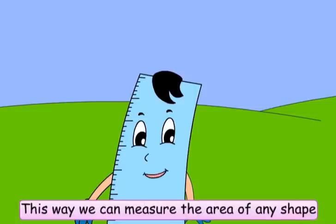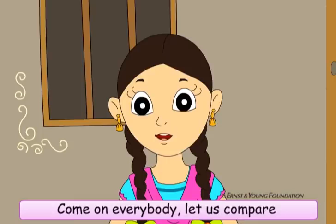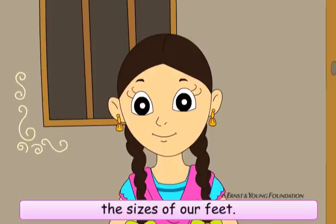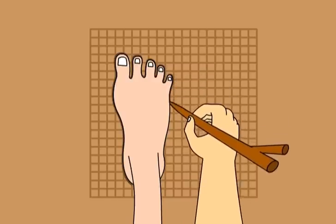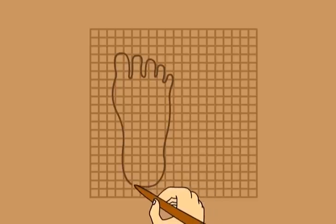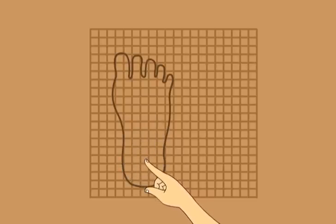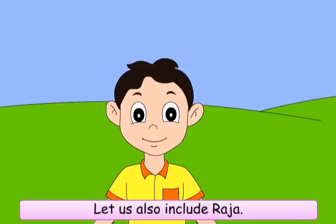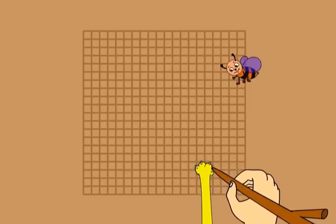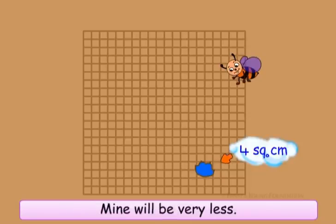This way, we can measure the area of any shape and compare the areas of objects of different sizes. Come on, everybody. Let us compare the sizes of our feet. Mine is 90 square centimeter. Let us also include Raja. Look, Raja's is only 4 square centimeters. Mine will be very less.